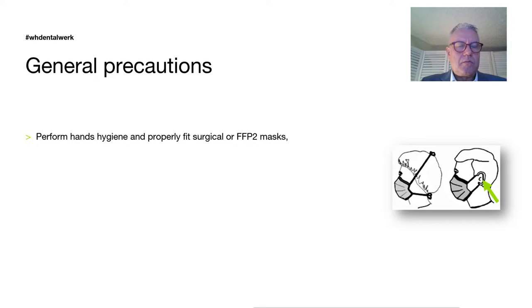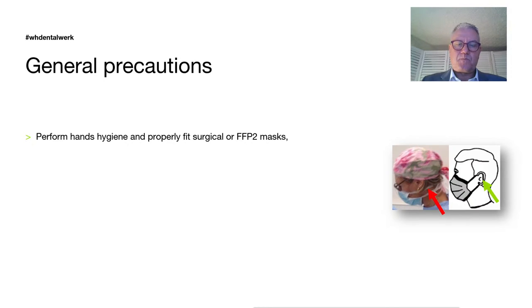Precautions. Before you put on a mask, obviously you would perform hand hygiene. I will come to this in a minute. And perfectly fit surgical or FFP masks. As you can see here, this is a mistake because the person has not properly put the elastic band above the ear. We often see people who would twist the elastic band because they say it fits better, it holds better. The problem is, it creates a loose fit and an open door for pathogens to enter. The air you're going to breathe is not going to be filtered.